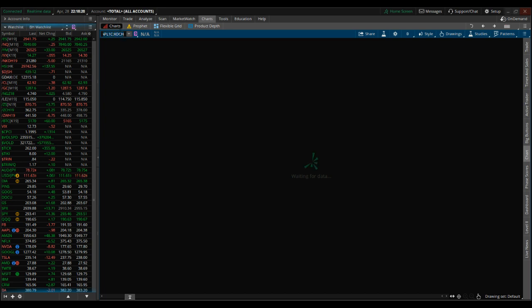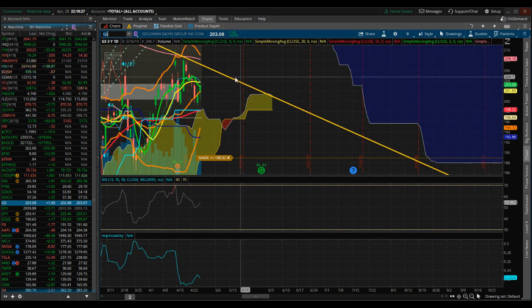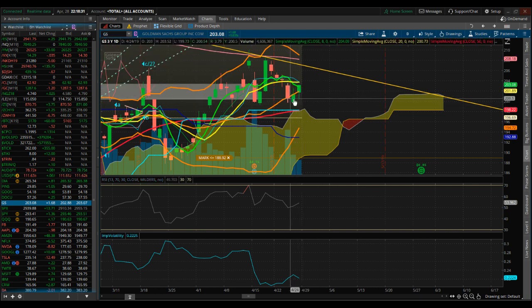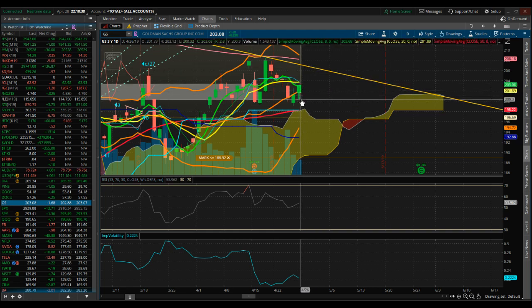Raphael, let's take a look at GS. So GS is looking pretty cool. It's not a Morningstar reversal, but I do like the reversal hammer on the daily with potential to tag this upside channel again here at like 206. Of course, if that breaks, you get a tail fail to the downside. You can test this cloud somewhere around 197.